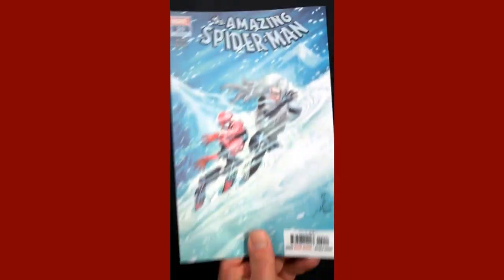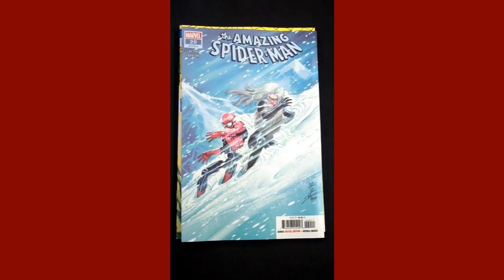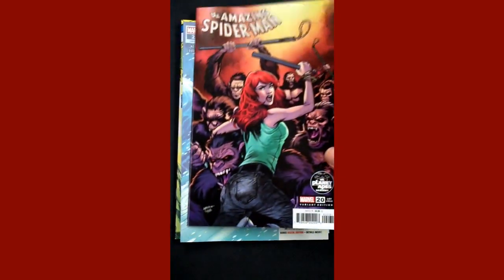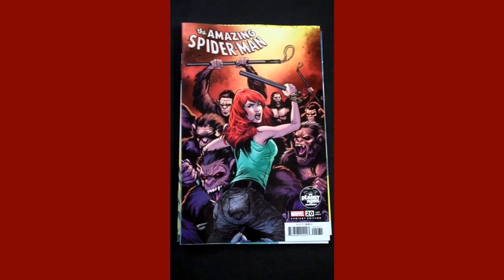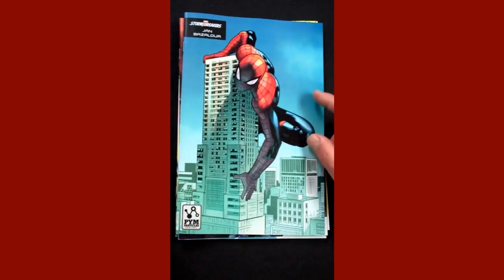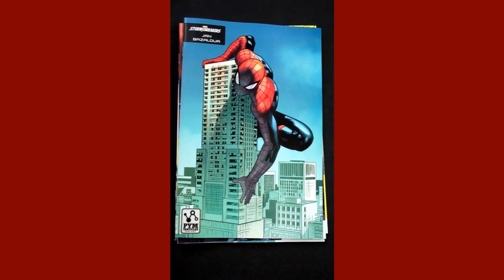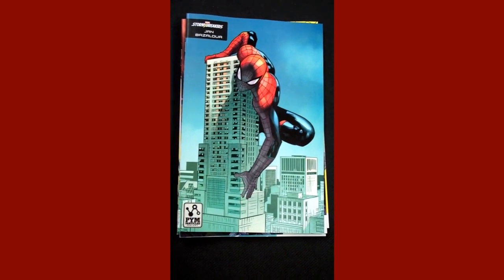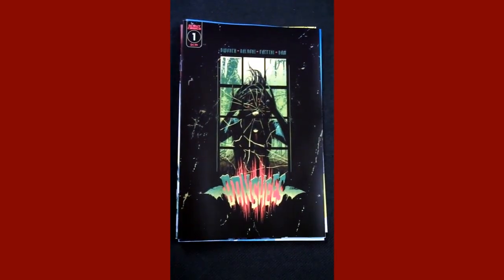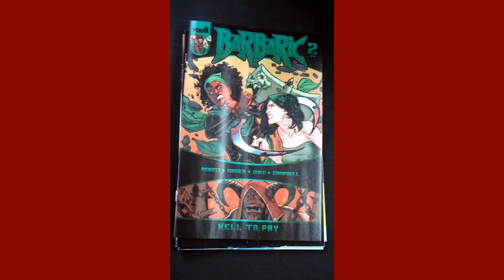Also from Marvel, we have the Amazing Spider-Man issue 20 out this week. And then we have the issue 20 Amazing Spider-Man Planet of the Apes variant. And then we have the Amazing Spider-Man issue with the Stormbreakers variant. Scout Comics is up next with issue 1 of Banshees. Vault Comics brings us Barbaric issue 2.